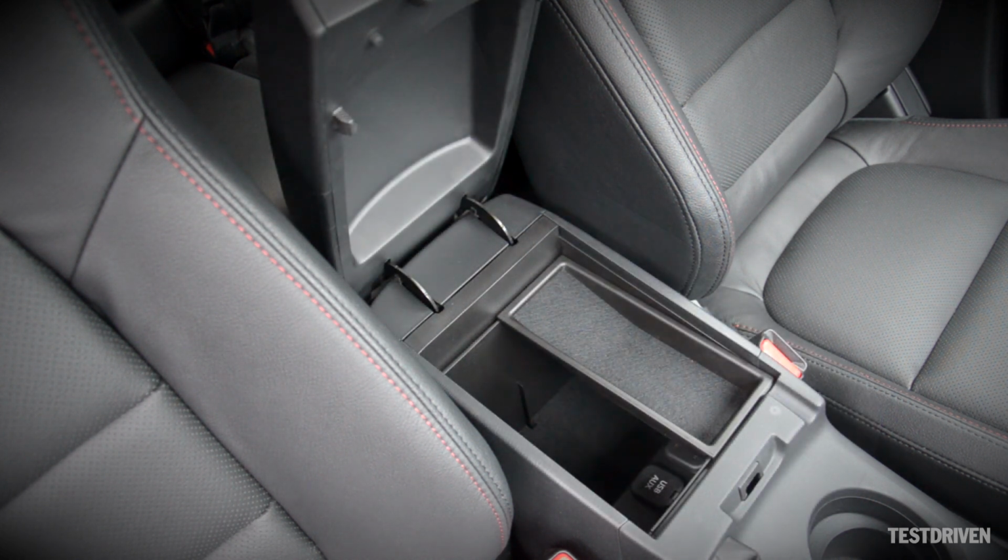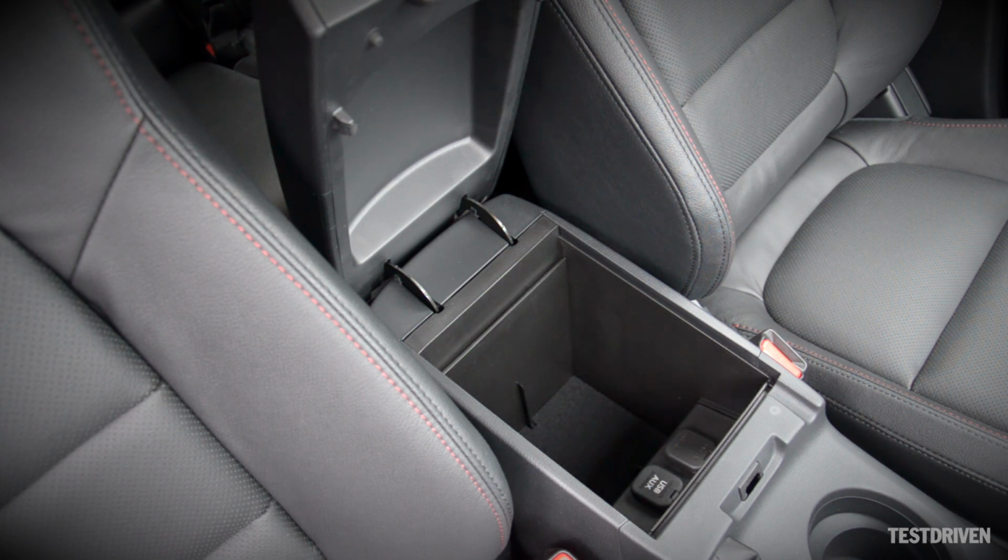Cabin storage is okay, although you do only get one cup holder because of the multimedia controller, but there's space for coins, drinks and phones under the central armrest, complete with a charging point and a USB input.